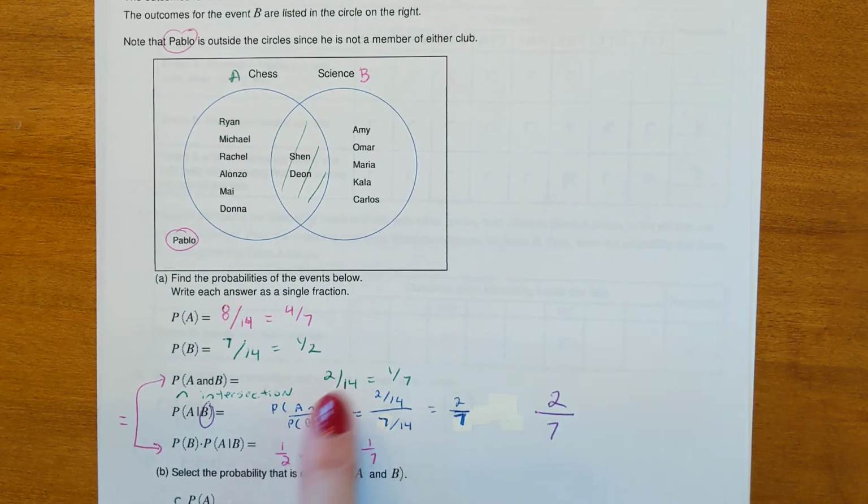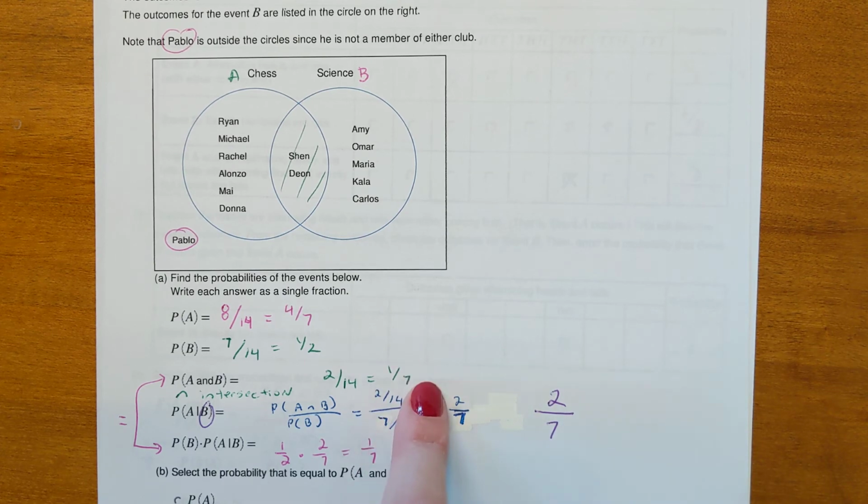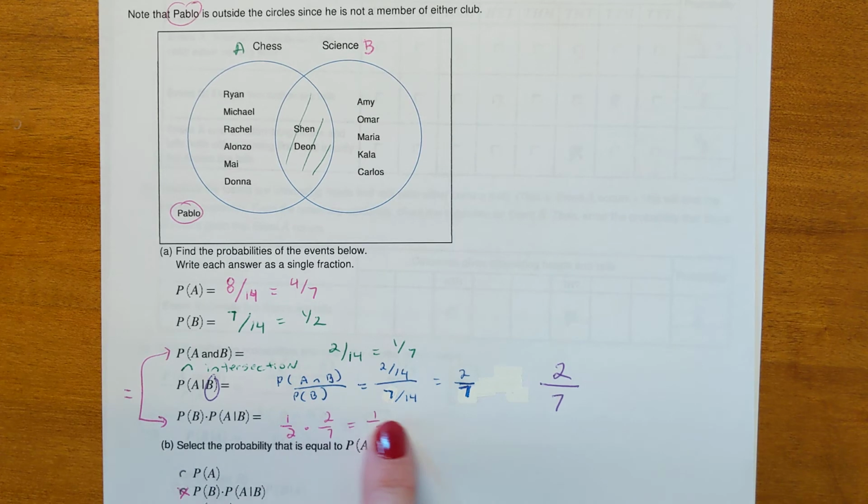All right, so then the probability of B, which was a half, times the probability of A given B, which was 2/7, equals 1/7, which was that one down there. So it matched with this one down here. So the probability of B times the probability of A given B.